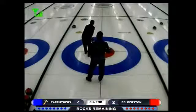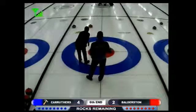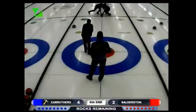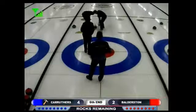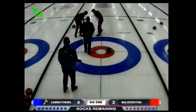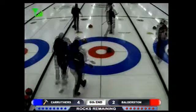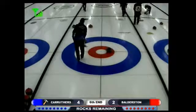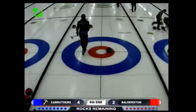Got room. Line's good. Hard. Okay, easy. It's gonna come out the other side. Yeah, that's good. Looks to be a pretty good one here. Generally, you're not going to see a lot of teams coming around a corner without the hammer, but you got to work with what they've got right now.